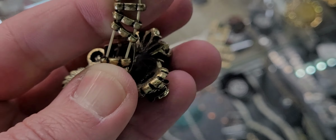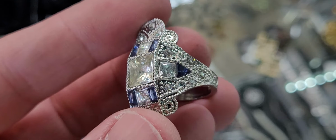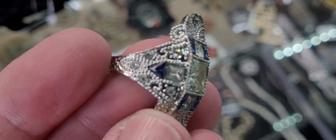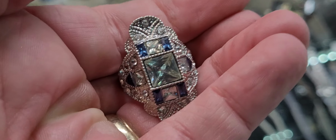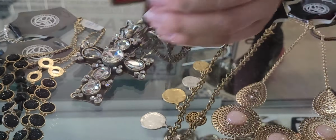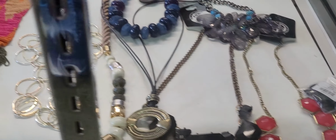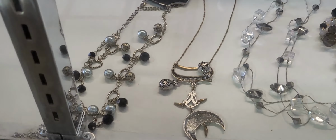Here's an owl stretch ring. So here's a pretty one too. Look at this. So I'll take this one also. I love this cross. Can I see this cross necklace here, please? The red one and also the clear one right there too. Those are beautiful cross necklaces. We're gonna see if there's anything else we wanna see before we let him go. I'll take a look at this necklace right here also. Thanks.